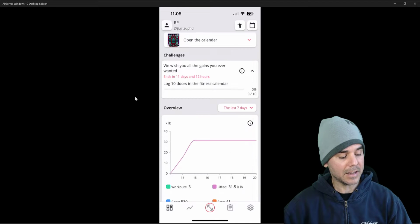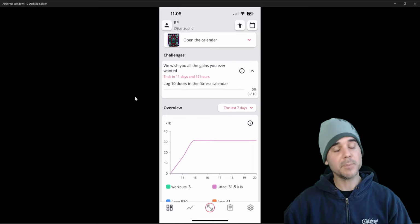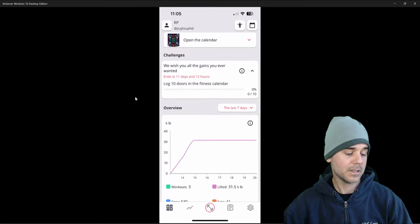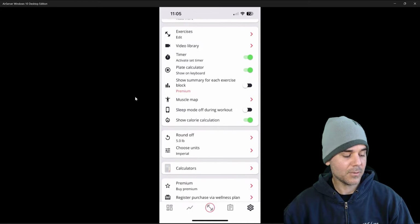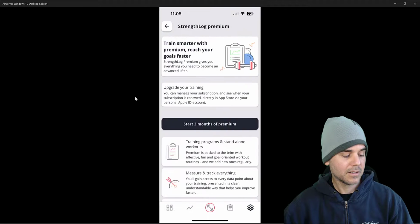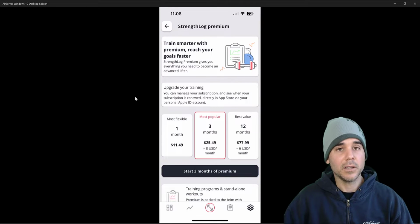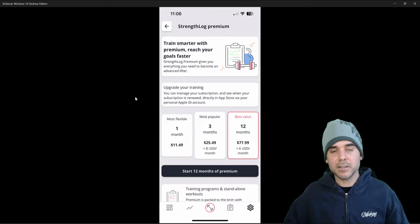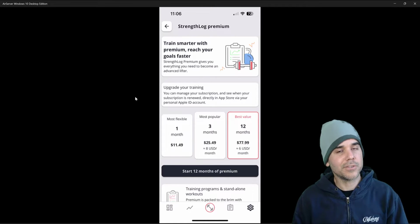I really liked it until I got to the pricing. Just like Boostcamp, it's the same price as Boostcamp. I was like, you know what? I don't understand why it's so much money. Let's see. $11 a month, more than HBO, more than Netflix. Best value, $78 a year. It's not worth me ditching Sheets for $78 a year.